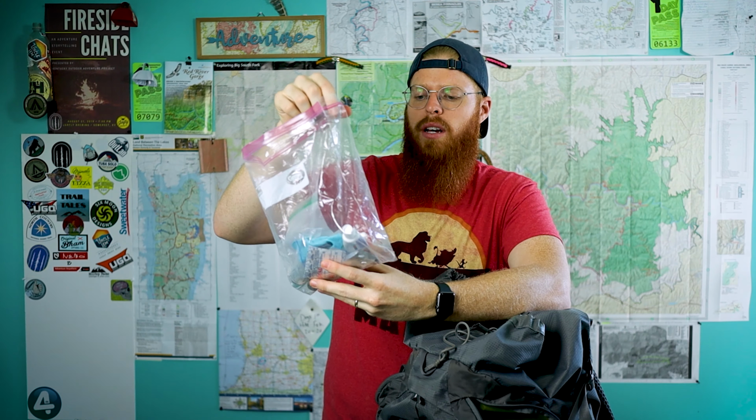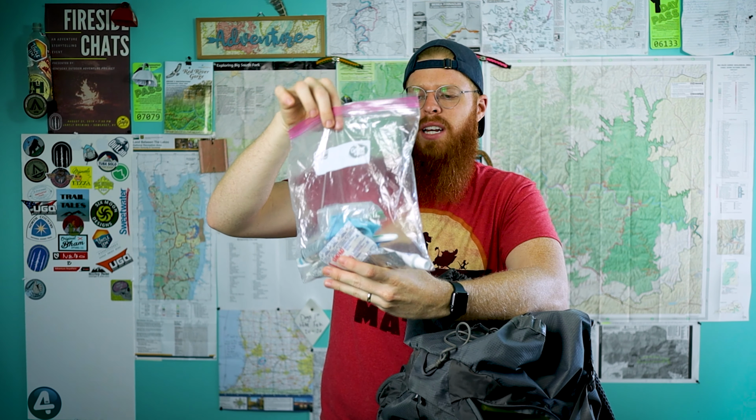On the other side of the pack, I have all of my personal hygiene products, anything from lip balm to toothpaste, toothbrush. I also, people may not know this, I like to bring a little cleaning cloth for my glasses. And my eye doctor was nice enough to give me this little bottle of spray that I bring with me on each trip. Now the rest of that stuff is like ibuprofen, Sudafed, you know, any type of medication that I may need on trail, and then some Band-Aids.